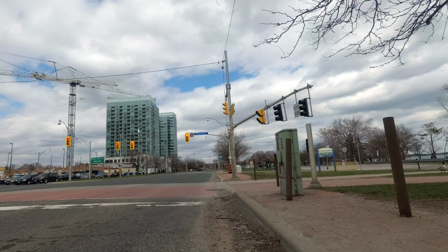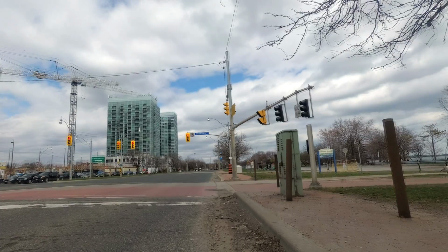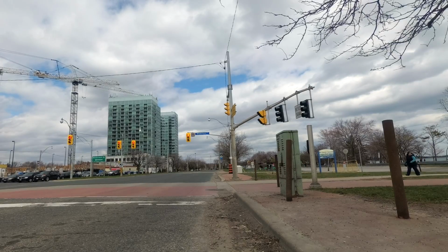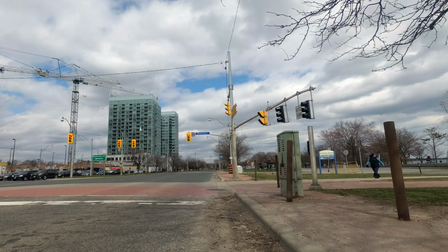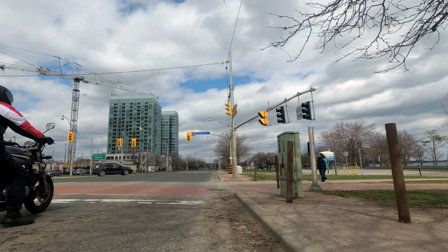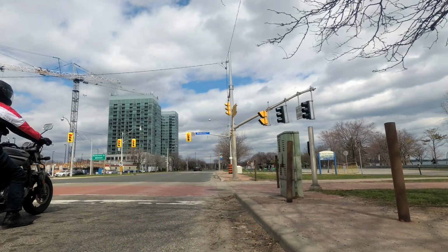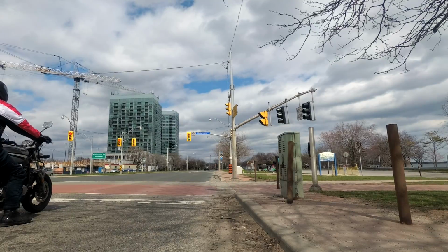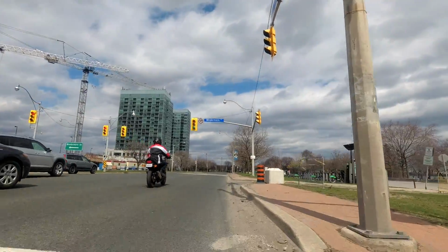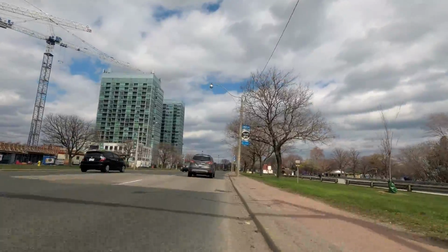It used to be part of the lake, and they infilled it, they built it out, and before they built the road, this area was an amusement park. It was called the Sunnyside Amusement Park. Had all kinds of rides. This is back in the 1920s or so, but it lasted until the 1950s, when ultimately they demolished it and they built this road here instead of the amusement park. And I guess they left a little bit of waterfront area over to my right for people to enjoy. And this area is still known by the name Sunnyside all these years later.